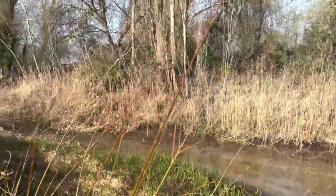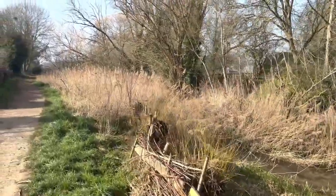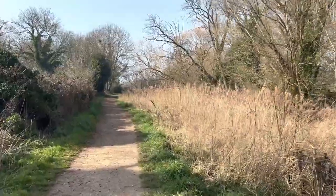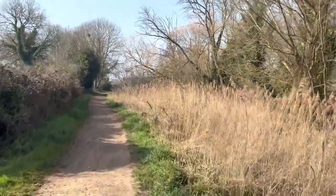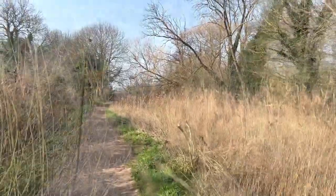Quite a good flow of water running down here at the moment. Just into the early spring, so there's still plenty of water coming out of the Chiltern Hills to fill up these chalk streams.